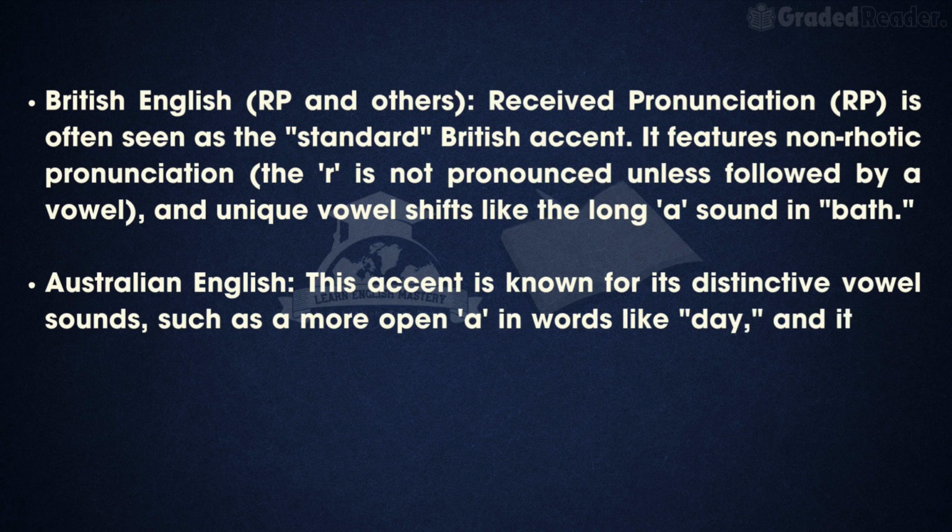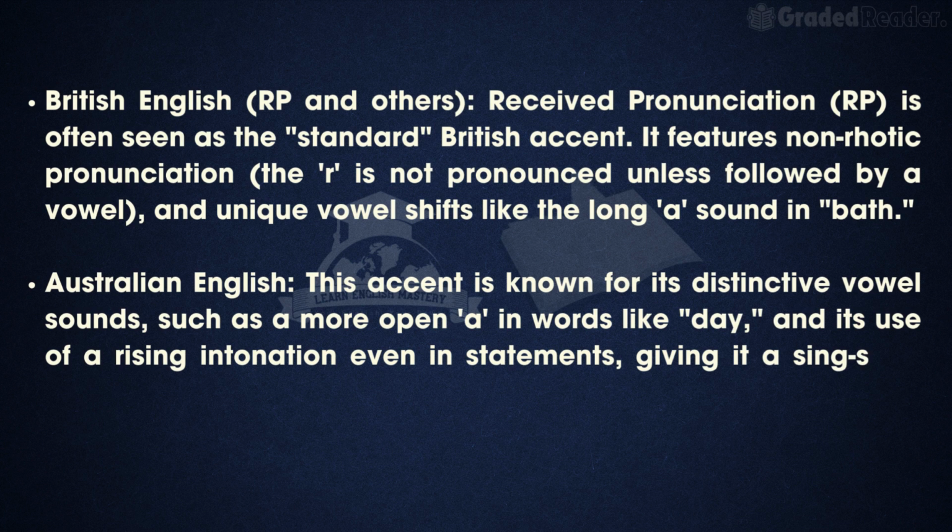Australian English. This accent is known for its distinctive vowel sounds, such as a more open in words like day, and its use of a rising intonation even in statements, giving it a sing-song quality.